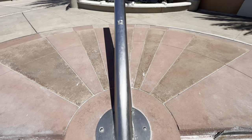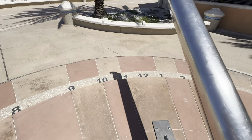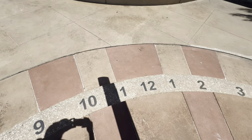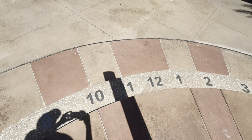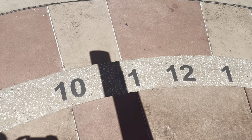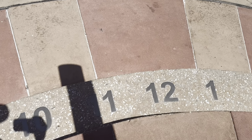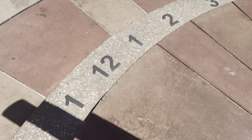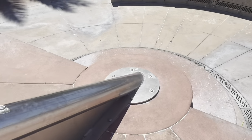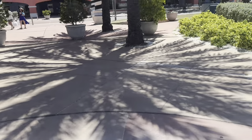It's pretty cool. So what does it say? I'd say that's off. What time is it? 11? Yeah, it's closer to 12:30 right now. So maybe with daylight savings time, it's accurate.